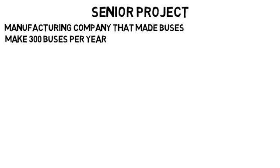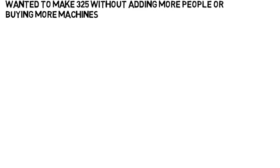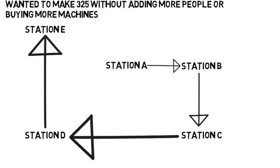A senior project a group of students did was to look at a manufacturing company that made buses. The company was able to make 300 buses per year, but they wanted to make 325 without adding more people or buying more machines. The industrial engineering team looked at the process, saw that the bus had to go all the way around the factory in a spiral-like square to all these different stations, like for putting on the engine, the tires, the windows, etc.